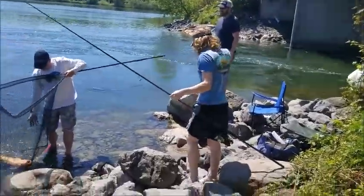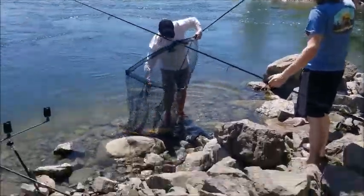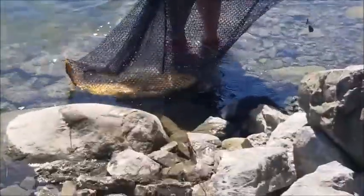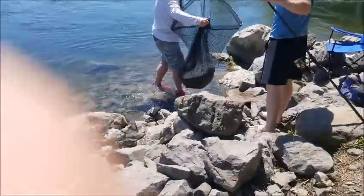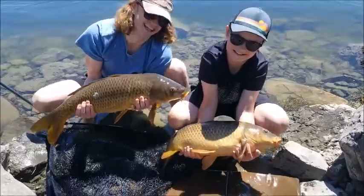You holding that big boy? Yeah, I'm holding that big boy. That's a bigger one. It's bigger than we thought it was. Whoa! 25? 25. Yeah. Just another doubleheader with the boys.